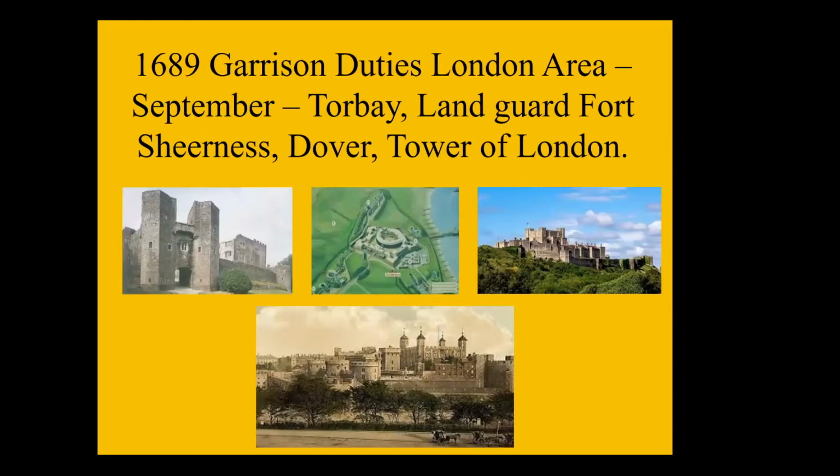Now, at this time, there were no proper barracks. It was all modified fortifications, or they used inns, private houses, and estates to house the troops. The first purpose-built barracks in England was built at Berwick-on-Tweed in 1717.